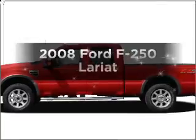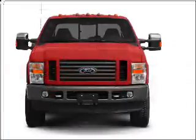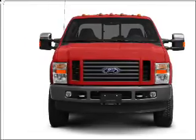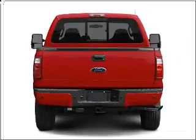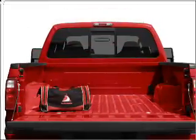Presenting the 2008 Ford F-250. Find everything you want in a ride under one roof with this vehicle. With a powerful 8-cylinder engine connected to a smooth shifting transmission, stand out from the crowd with premium wheels. The anti-lock braking system will help deliver you safely to your destination.